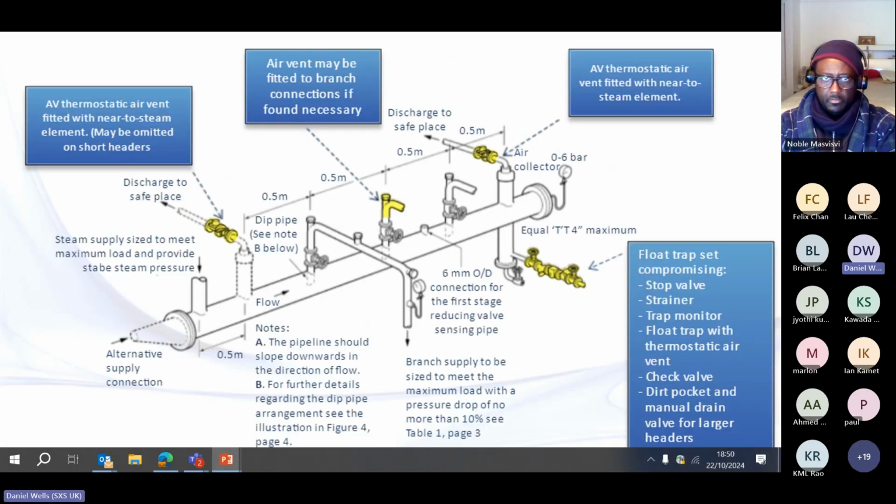So when the client is distributing steam centrally, i.e. when the clean steam generator is 30, 40 meters away from the various points of use, we need to design the infrastructure, not just in stainless steel, but also in compliance with best practice, so we can vent the air away and we can drain any moisture in the form of condensate, as a result of that heat loss, at the appropriate rate.